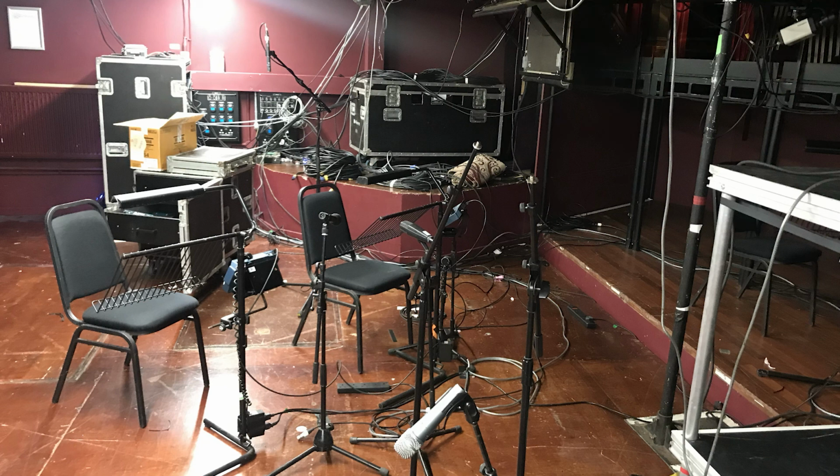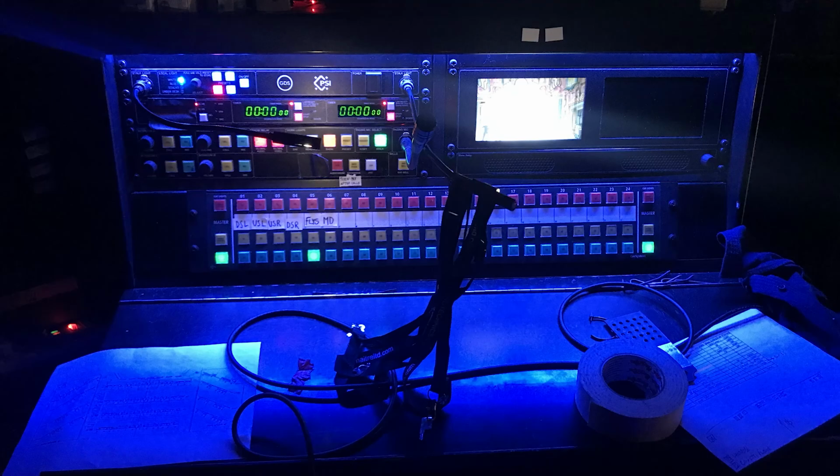Obviously, this is the working light in the pit, and during the performances, they play in almost darkness, so all the lights are switched out, and they've actually got lights on their music stands.